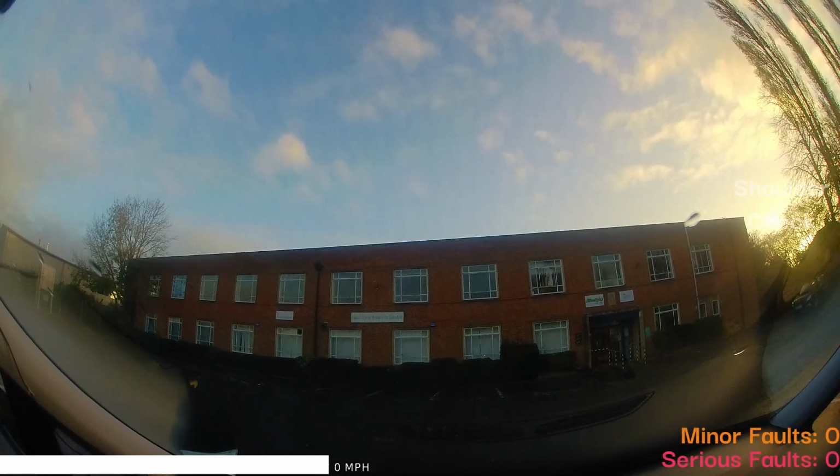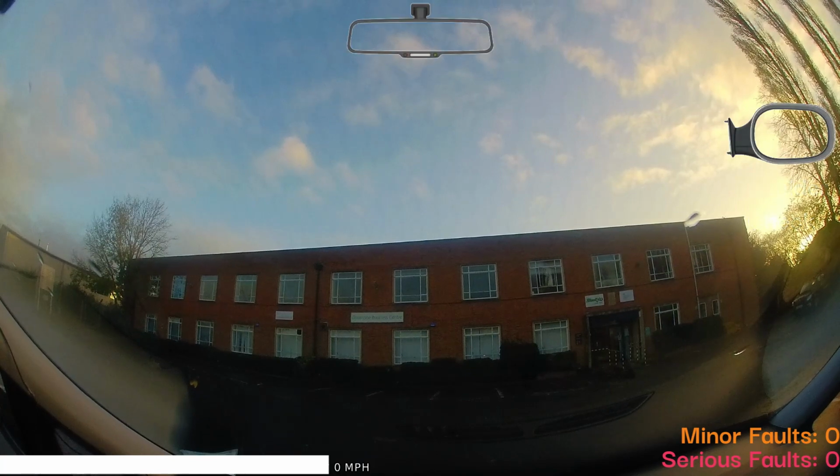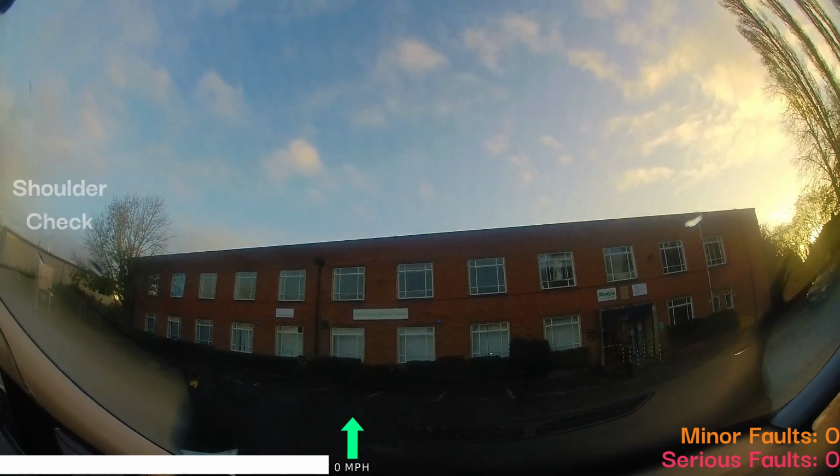We'll carry out one reverse park exercise, and maybe an emergency stop. Also, the sat-nav may indicate speed limits that are incorrect, so always go by the road signs. Okay, move off when you're ready, please, out through the gate to the left. Then, we'll be following the sat-nav.